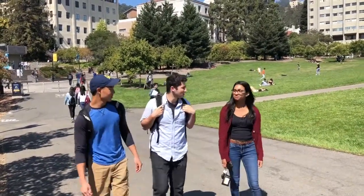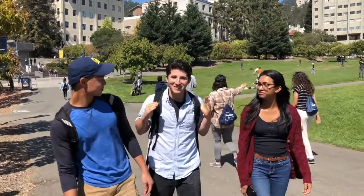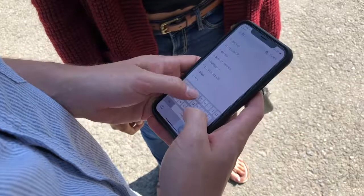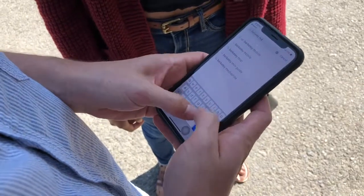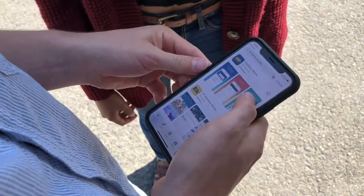How are midterms going? Oh my gosh, friend, how do you start studying? Hello, same. I'm about to hit up Moffitt. I can never find a seat in Moffitt. Wait, have you guys heard about the new app the Fung Fellows made with the ASUC? It's called Berkeley Mobile. You guys should download it. Berkeley Mobile? I'll check it out. Oh, okay, cool. I'll download this.